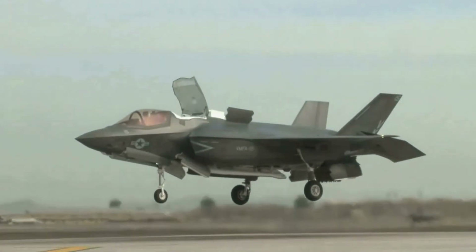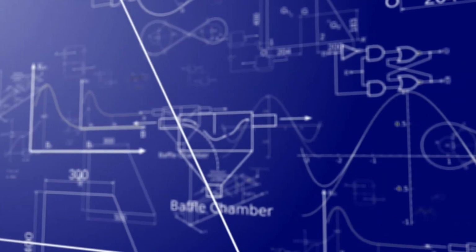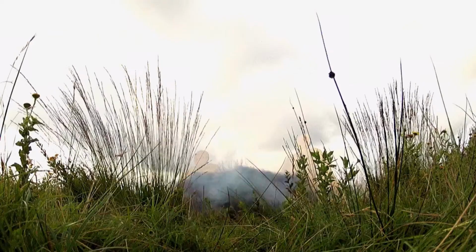Race to win wars and explore the stars, have created some of the most fantastic products ever designed, and we use them every day, unaware of their amazing origins.